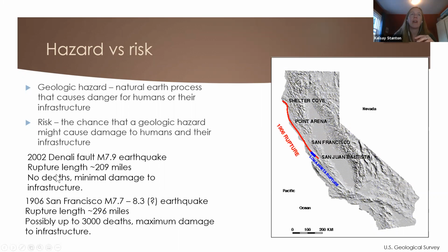So in this case, we have two similar hazards as far as size, energy release, magnitude, and rupture length. But the risk from the San Francisco earthquake is much larger, even today, obviously, as there's more people, than it is for the Denali Fault.